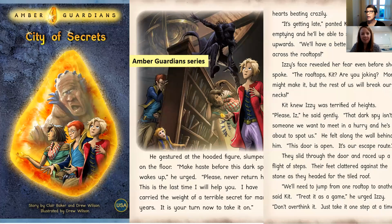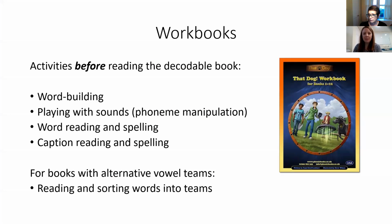And now we come to the last series of all, Amber Guardians, which aims to bridge the gap between these decodable texts and actual paperback books which are age appropriate, because kids can get a little bit stuck on reading a limited amount of text and get too scared. So what we've done is we've interspersed the illustrations here and there, and occasionally there's a full page of text. That is Amber Guardians, our last series. This moves away from phonics and focuses more on morphology. Yes, that's an excellent progression to work your way up to.